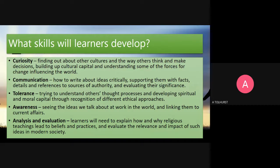And learners will also develop their ability to analyze and evaluate. In religious studies GCSE, learners will need to explain how and why religious teachings lead to beliefs and practices, and therefore they need to evaluate how different religious groups have come to different views when they have read the same religious texts. So being able to explain the differences of opinion is a key idea.